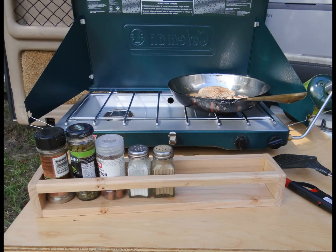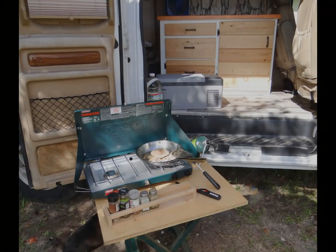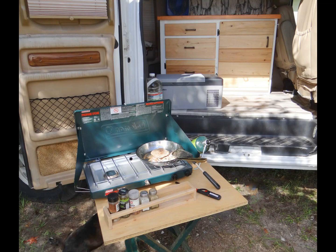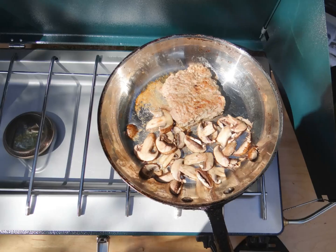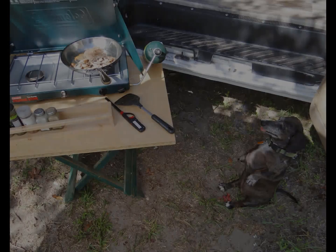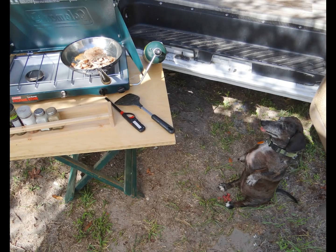I'm not going to bore you with a full cooking sequence because anyone who knows me knows I'm a terrible cook. But a hamburger and cooked mushrooms sound like a wonderful evening meal. Even Sunny Girl seemed to agree, as she did her little stand-up routine to let me know it looked pretty good to her, too.